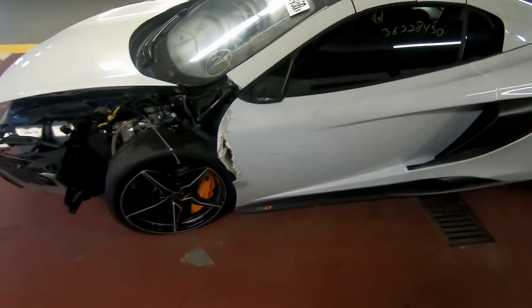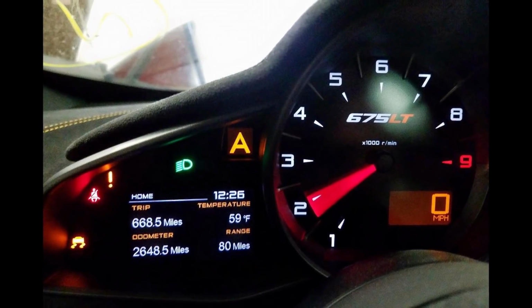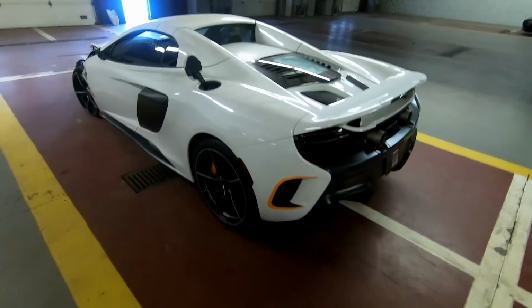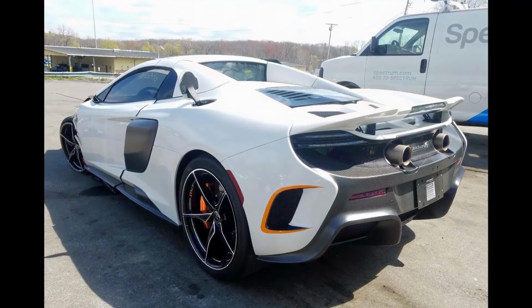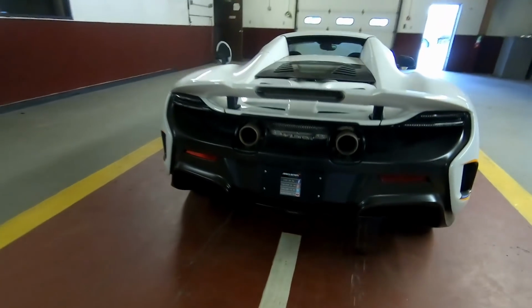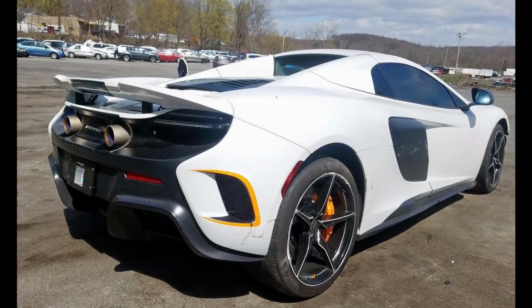And I'm pretty sure the hinges work and everything. But unfortunately the battery's low, so we can't get the door opened. And this is a non-runner. I know McLarens are complex with their electronics, so no chance of starting this one up. But overall, super clean, way better condition than the one Tavarish bought. Rear end looks perfect, no damage whatsoever. And then on this side as well. So Tavarish should sell his and definitely get this one.